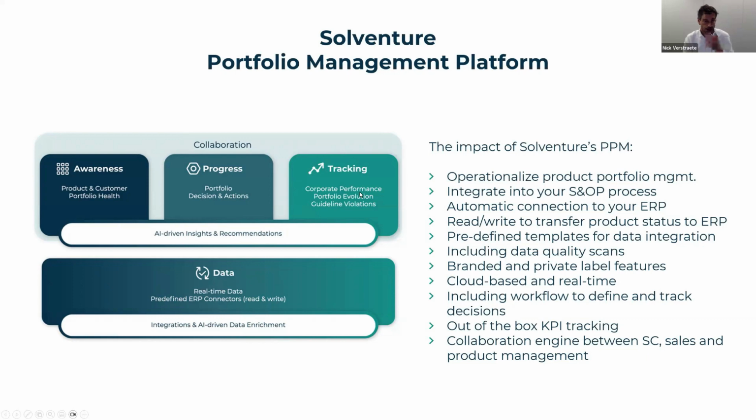And then the third building block is really around how can we monitor the portfolio and how the portfolio evolves. It's not a static thing. It's really the portfolio is in constant evolution. How does it evolve over time, and how do our KPIs linked to that portfolio evolve?